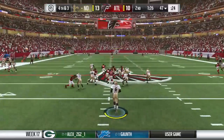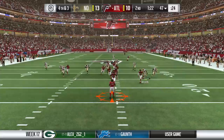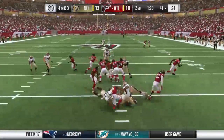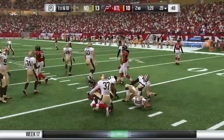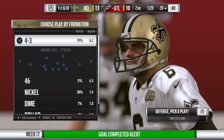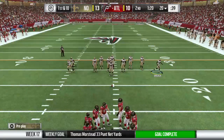And now a high kick here as he'll try to hang it up there. 33 yards is the distance on the punt there. And out will come the offense as they take over. And here now come the Falcons.